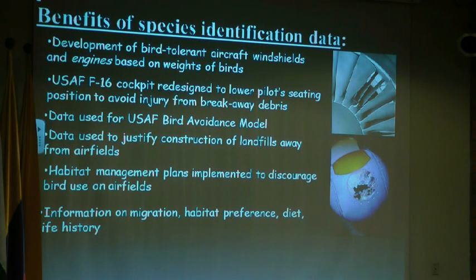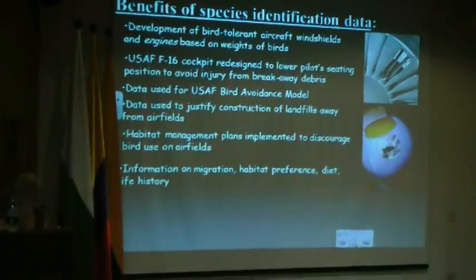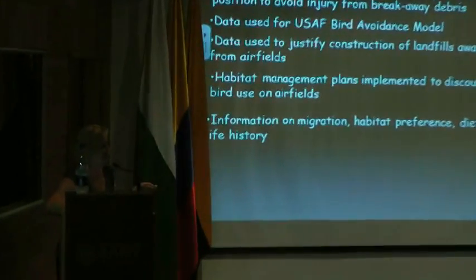in our lab is giving this data to people on the airfield who need the information. They need to know what species of birds they're having problems with right now, not 2 years ago and not 2 years in the future. They need to know right now so they can go out there and do some kind of habitat management or implement some kind of pest management program that will help reduce birds from wanting to come into the airfield.